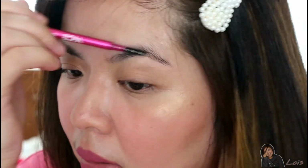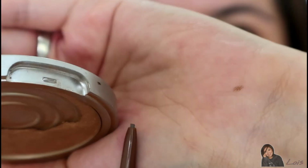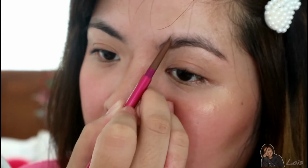So, I'm gonna zoom you in so you can see how I apply the brow products on my eyebrow. I'll start with my left eyebrow. Hindi ako perfect magkilay, so don't judge me, please. Left brow na lang, ha? As you can tell, medyo makapal ng konti yung kilay ko, no? So, ganyan lang kataas yung nilagay ko. Focus na nilabas ko yung product. Sinusundan ko lang yung natural shape ng eyebrows ko.